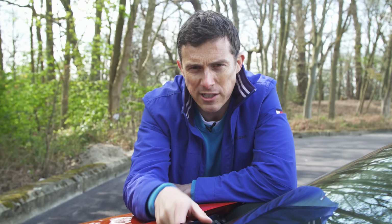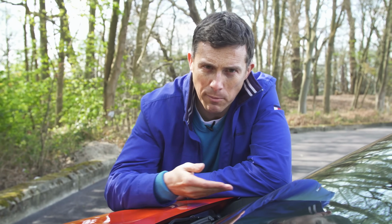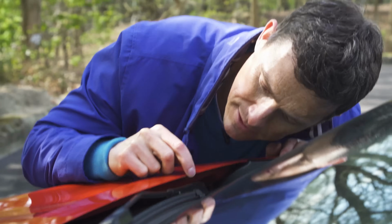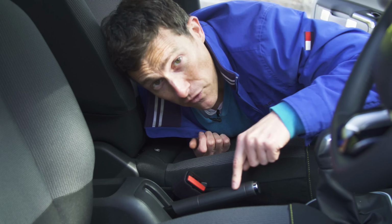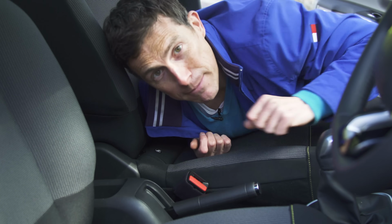If you try to lift up the windscreen wipers to clean your windscreen, then you'll end up chamfering the paint off the bonnet because it protrudes so much. In fact, we've already done that. The cover for the handbrake lever just ends there. It's all a bit cheap.